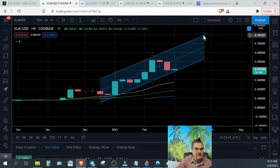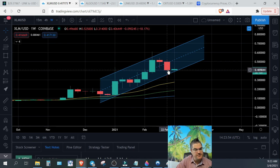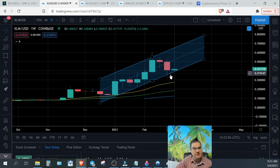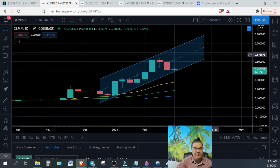See that? So if the pattern continues and we get a bounce here and we start going back up, 80 cents is on the cards, according to history. History doesn't have to repeat, but it does often rhyme, especially on a bigger time scale. If Bitcoin holds these levels, coins start moving back up. That's where I would expect our next local top to be for XLM. So that's what I have for you on XLM today.